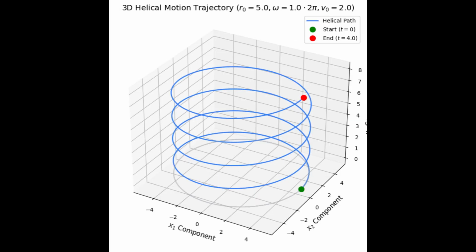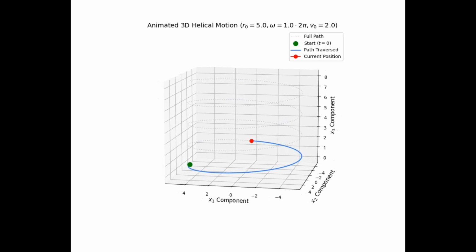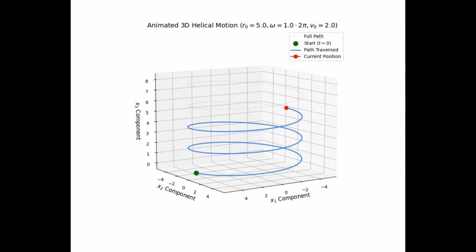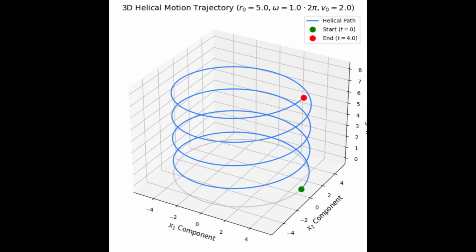Second, and this is the really cool part, the object's total speed never actually changes. Even with all that spinning and moving forward, its speed is constant. And it's all determined by just three things set at the start: how wide that spiral is, how fast it's spinning, and its steady forward velocity.